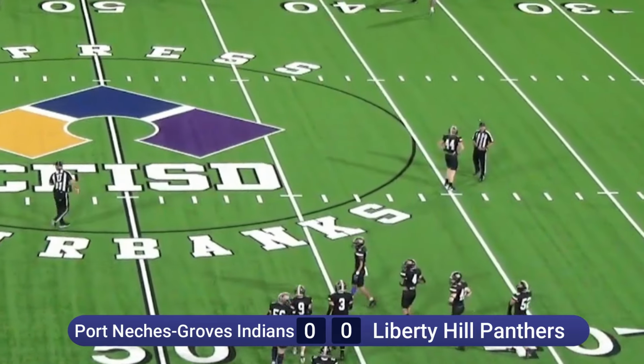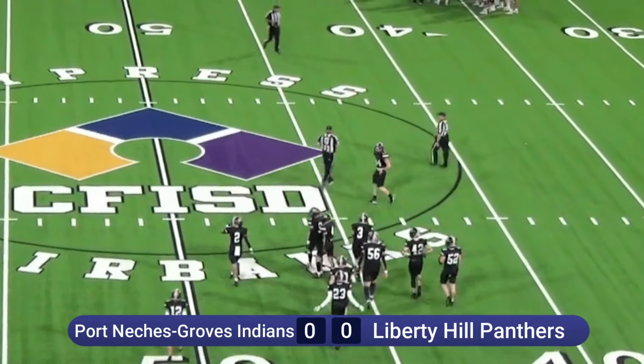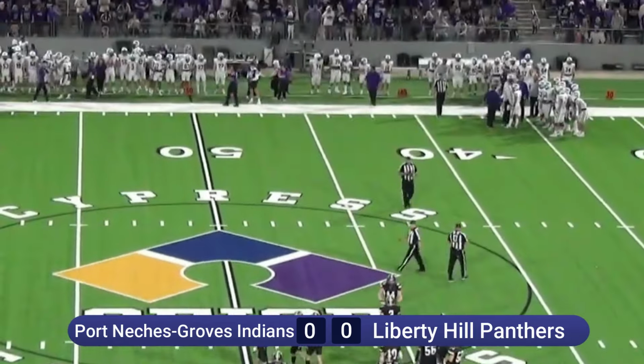Drody getting a little chippy with the punter. I like it. Good energy from PNG and the crowd. Again, filling up from top to bottom, left to right.